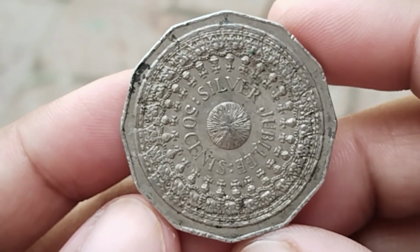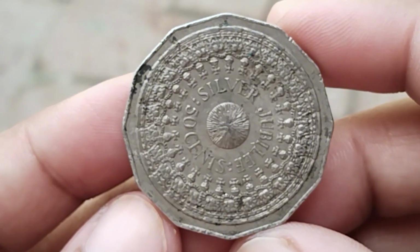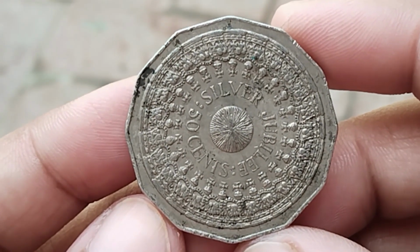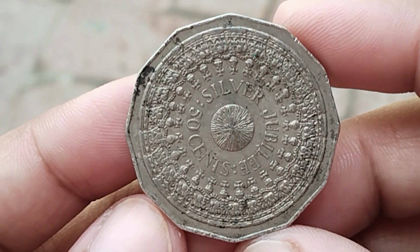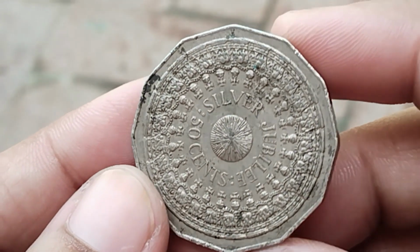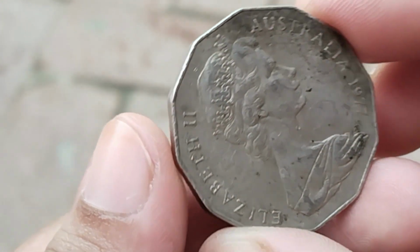But here's the thing, despite its wide circulation, finding this coin in good condition today is extremely difficult, which is why it has become ultra-rare. Let's talk numbers. This particular coin, in good condition, has recently been selling for astronomical prices. Reports from auction houses and private sales have shown that collectors are willing to pay millions of dollars for the Australia 50-cent 1977 coin. Yes, you heard that right, millions.